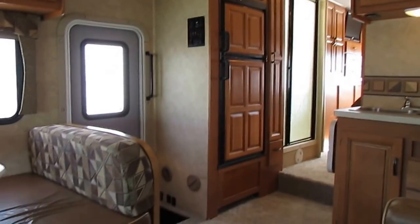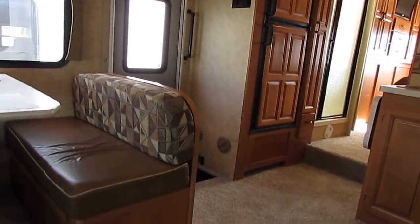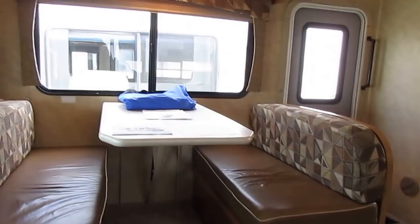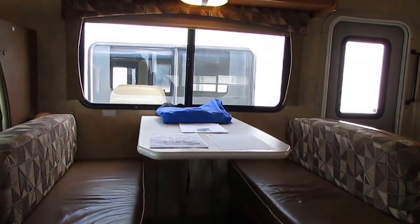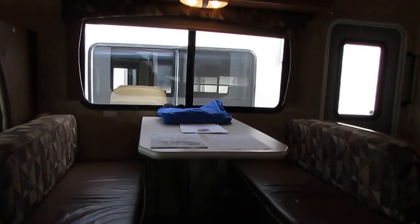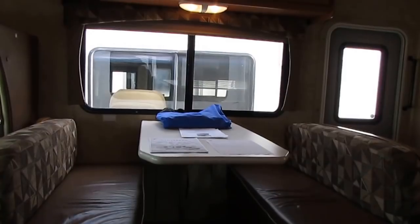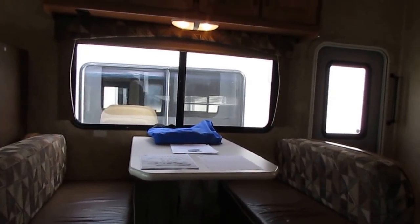7-foot tall ceilings, which is nice for a Class C. I mean, got all the little indirect lights, speakers everywhere. And like I said, folks, download that brochure. Just Google 2014 Sunseeker brochure. You'll find it. I'll be more than happy to send you a link to it if you can't find it. You can know what I know about these RVs and then some.